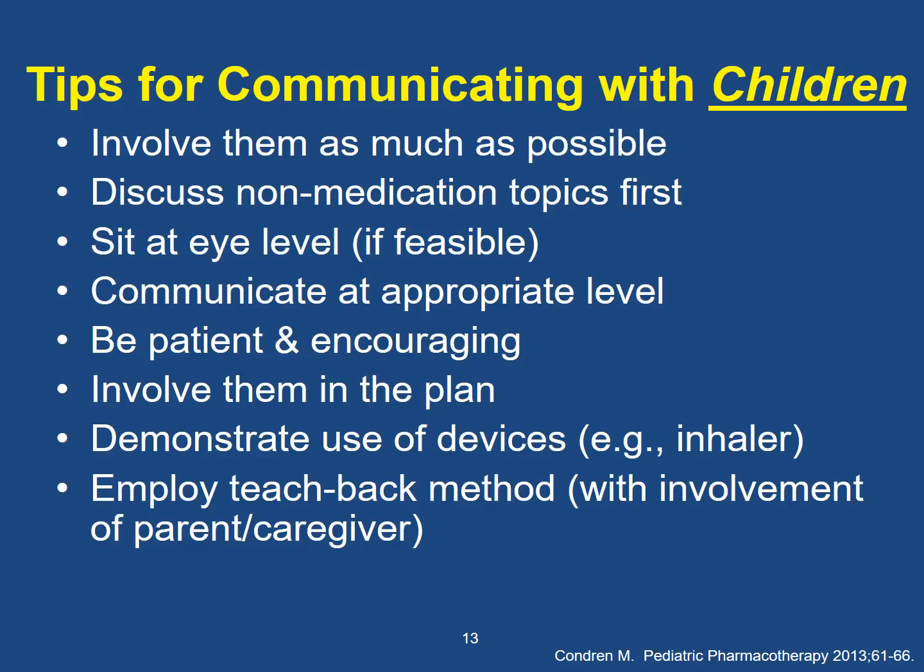I think it's important also when discussing strategies or, say, adherence, to involve them in the plan as much as possible to make them feel included, instead of them just being told they have to take the medication every day. Help them come up with techniques to make it easier for them.